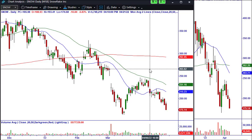So that's it. That's our bias. Those are our trades. We're bearish and looking to short compelling setups on bounces. So be careful out there if you're on the bull side, folks.